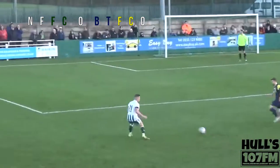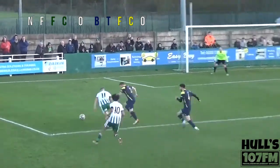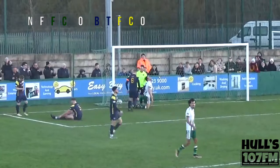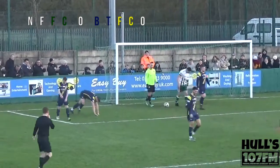Pokes the ball out wide for Josh Whiteley. Whiteley looking to evade his marker. Whiteley, low ball into the box, looking for Danny Clark. And the shot just goes narrowly wide at the right-hand post.